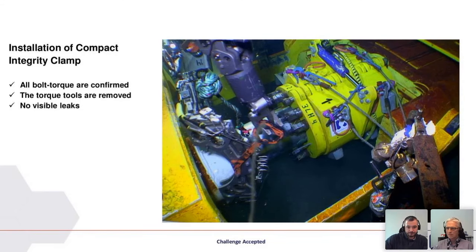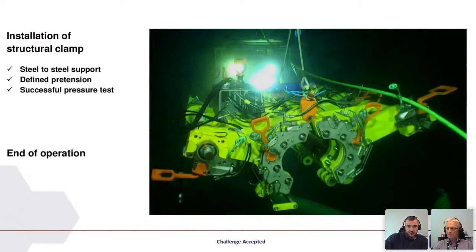Now, the next stage was to bring down the structural clamp that would be gripping on the actual pipeline and connecting the structural reinforcement system, tensioning or compressing the correct location to prevent further, to prevent whatever it's supposed to prevent, right?